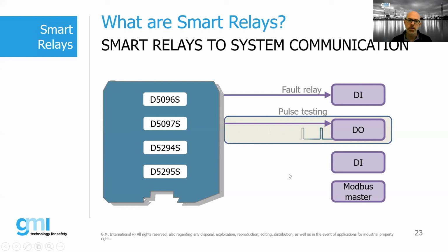The complete diagnostic information can be retrieved through Modbus multidrop RS485 protocol. If a Modbus master is available on the system side, remember that through the Modbus protocol, the relay can be constantly monitored and also configured remotely. And the last, the fault on bus can also be acquired by a system digital input card. The fault on bus is normally used when a cumulative report from many modules is required.